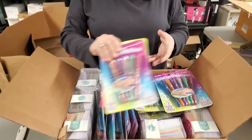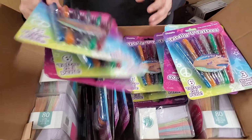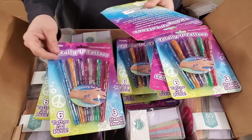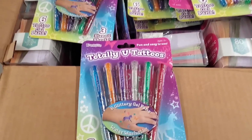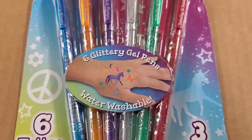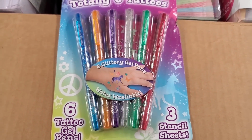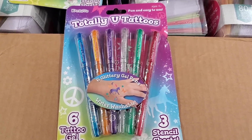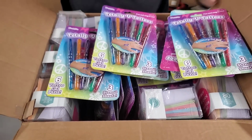All right, so we have a bunch of them. Look at that. Tons of little glittery tattoo gel pens. Draw your totally fun designs, let it dry for a few minutes, and enjoy your Totally You tattoo. When you're ready for a new design, simply wash off the old one and start over. And there's even stencils included. That's cool. Those will definitely sell.